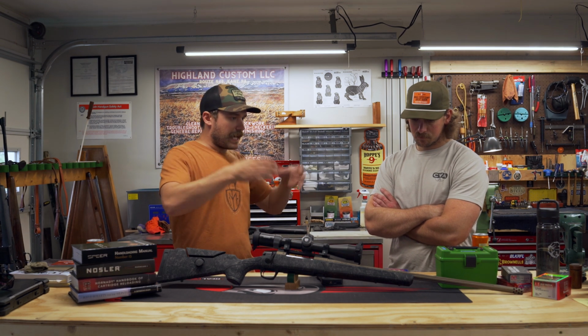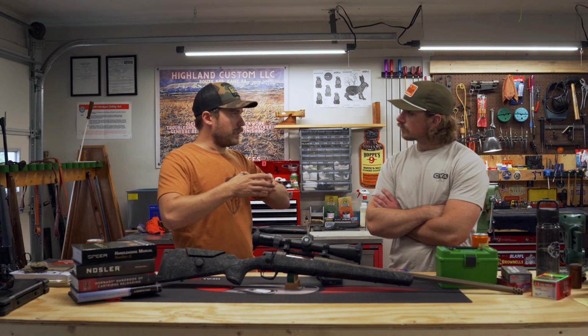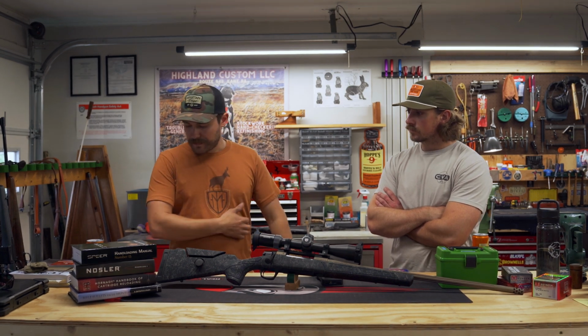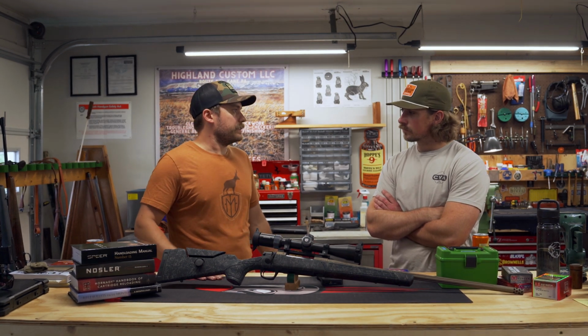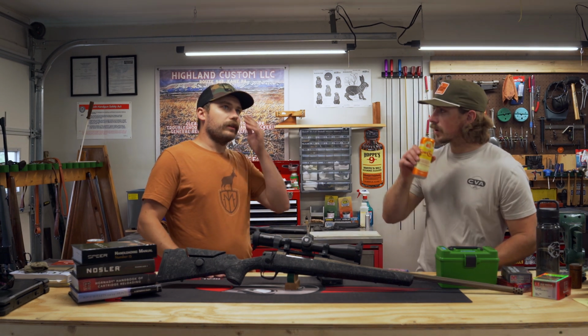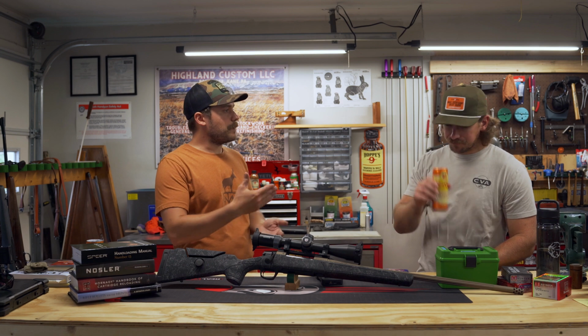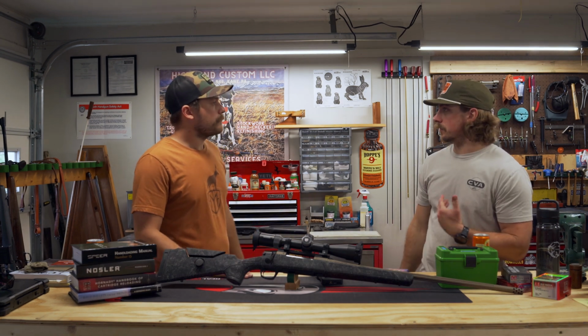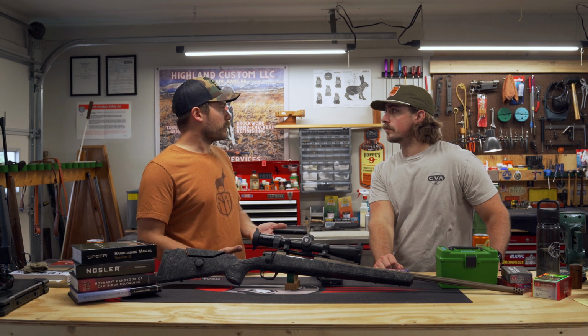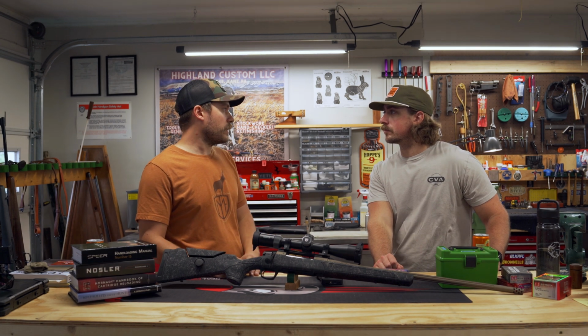So anyways, that cantilever held that in, and that's your interlock style. Next, you go to a bonded style. A bonded style bullet is like your Nosler AccuBond. So that's where that bond part comes in. That's like the ones I use for whitetails. Yep, that's what you're using for whitetails. And honestly, that could be a little overkill for whitetail as far as construction.